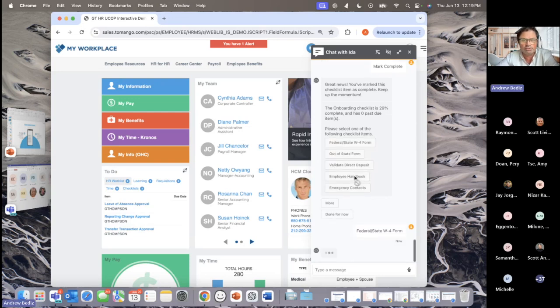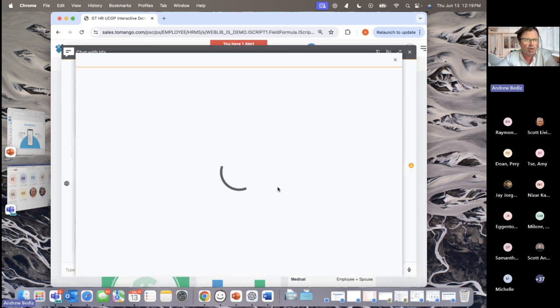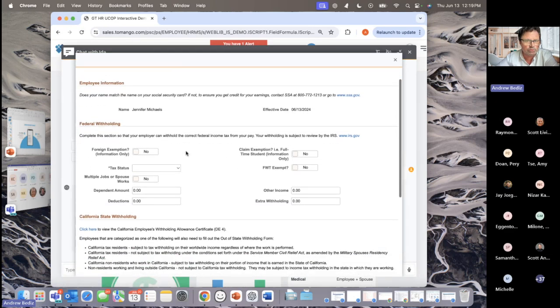All right, well, I got to fill out my W-4. So again, because this is a tax form, we want an audit trail. We want an approval flow, a business process. It's an e-form that's all embedded in. I'm not going anywhere, no new windows popping up, nothing like that.